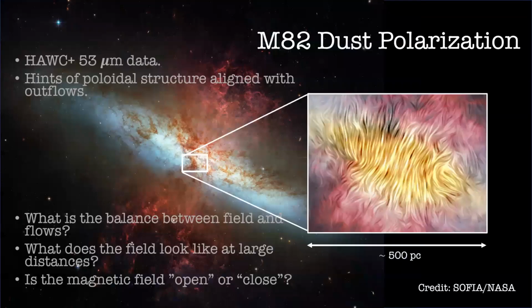Now, the second part of this talk, which I might have to rush a little bit, corresponds to the M82 galaxy. This is a starburst galaxy, okay? And when it was observed by HAWC at 53 micron, they observed that at the core of the galaxy, the magnetic field direction looked very perpendicular to the plane of the galaxy. And when this galaxy was observed at other wavelengths, you can clearly see these outflows of material traveling really fast and reaching distances very large compared to the starburst core.